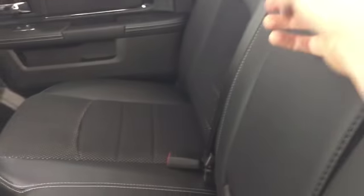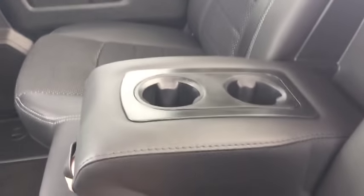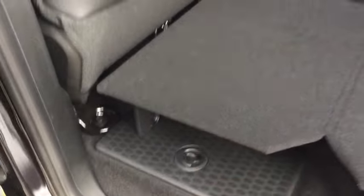They have a fold-down armrest here in the middle with two more cup holders. Hooks up above to hang up some nice clothing. Speakers up above connected to your Alpine sound system. The seat flips up for you, and you have a fold-out gate here. Keep things underneath or on top, and it just folds back like so.